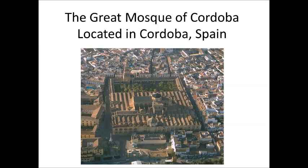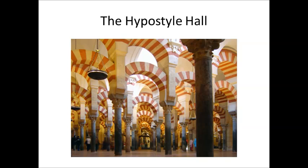The Great Mosque of Cordoba was built beginning in 784 and was completed in 987. The patron for the Great Mosque of Cordoba was Prince Abd al-Rahman of the Umayyad civilization. The hypostyle hall has over 800 columns.